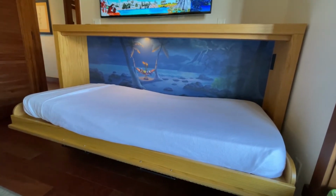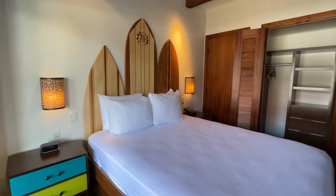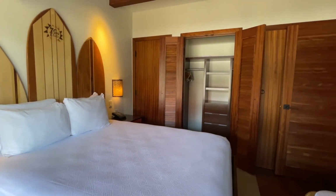I want to point out there's great storage in this bedroom. Not only do you have storage in the nightstands, you've got a closet organizer, and you've also got some drawers under the window seat, which I just think is adorable.